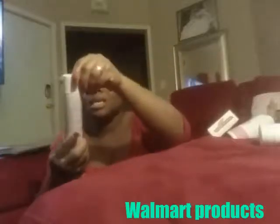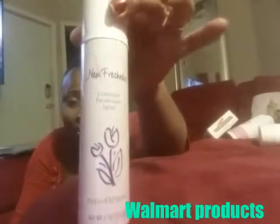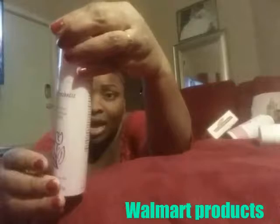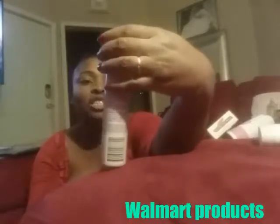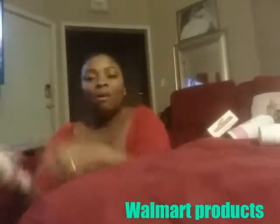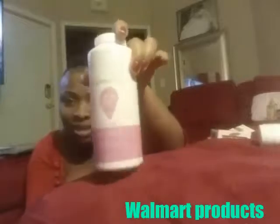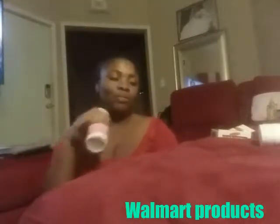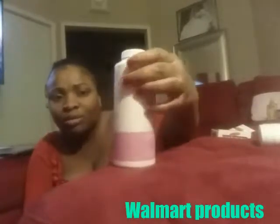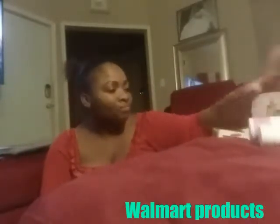And then also, ladies, this is the body spray. This is really good. It keeps you fresh all day. You have to keep spraying it all day, and it makes you smell fresh. It's the new freshness feminine deodorant spray. You spray some to freshen up your body. This is in the Summer Eve brand. This is the body powder, also in the Summer Eve brand. This is really good. You put some on your body to make you smell good throughout the day. You can get it in the Summer Eve brand or the other brand, but that's good.